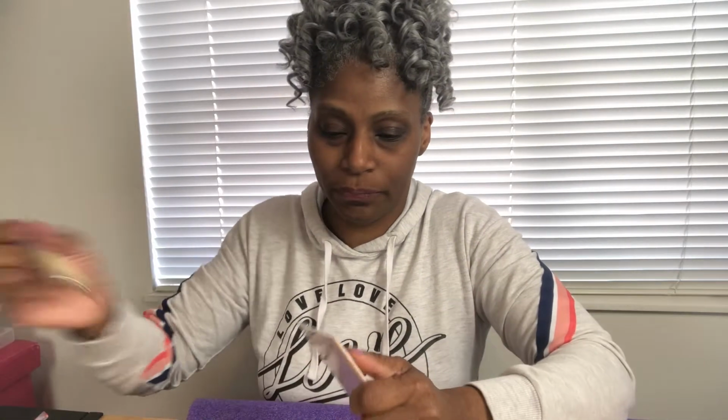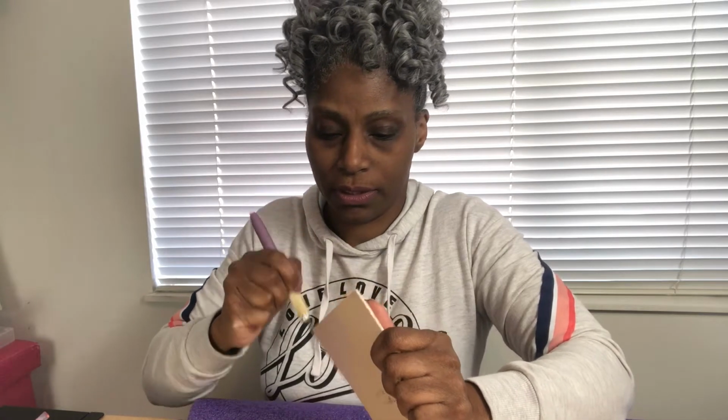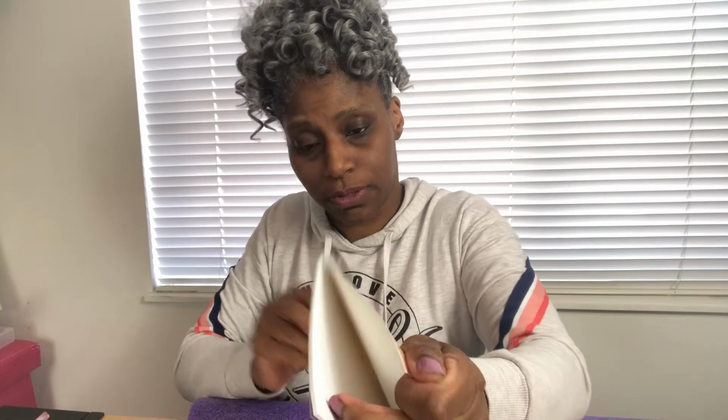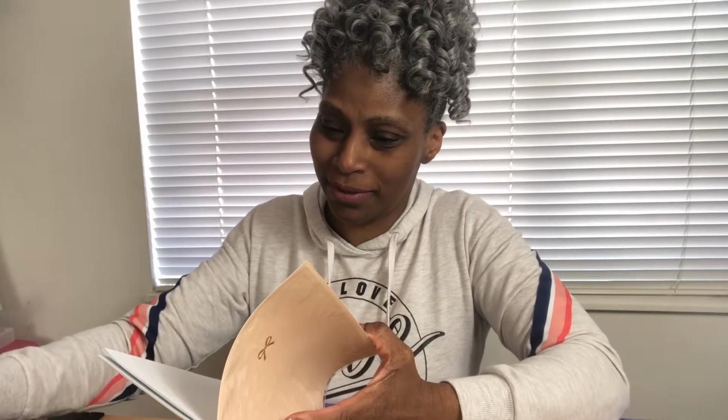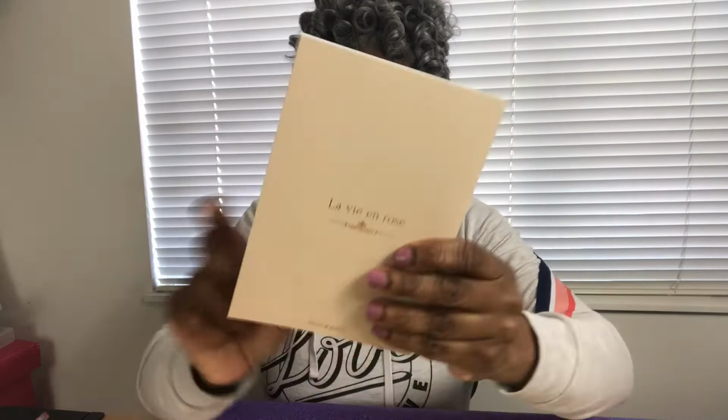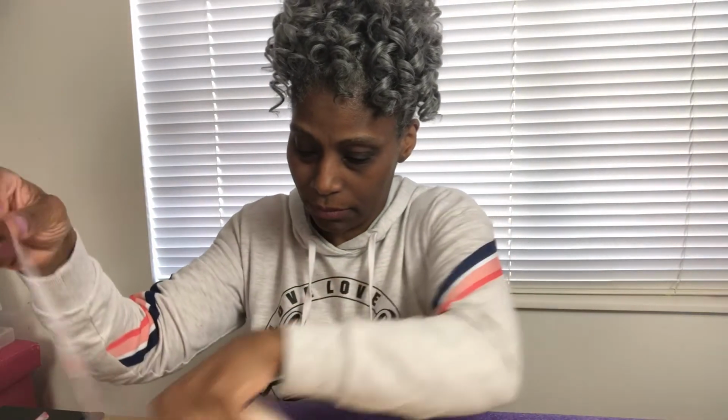Let me see. Let me open this book up. Make sure I don't cut myself trying to open it up. Alrighty. Gotta be safety first, right? Okay. Put that over there. So this is the front. This is the back. And inside. Ooh, it's pinkish. That is so, like a little peach color. And the lines are also peach colored. You can write in the booklet. Ain't that cute? Oh, that is so nice.